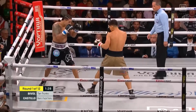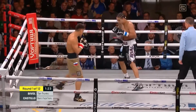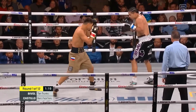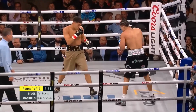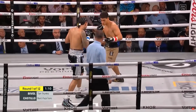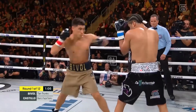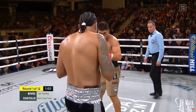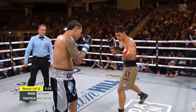Again, Bivol is the fighter moving forward, measuring, seems to have Castillo moving in the direction that Bivol wants Castillo to move. So in terms of the majority of the round, here we are at a minute and 15. For 2/3 of the round, Bivol has been on the front foot for the most part. Castillo has been on the back foot. Neither fighter has put together an effective combination or even really a single punch yet.